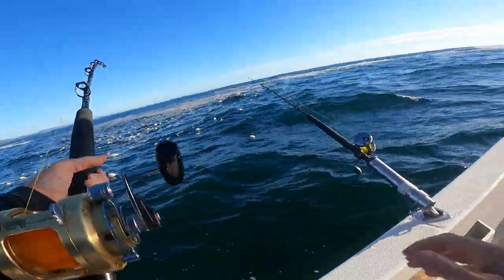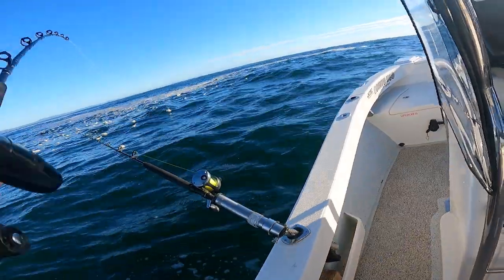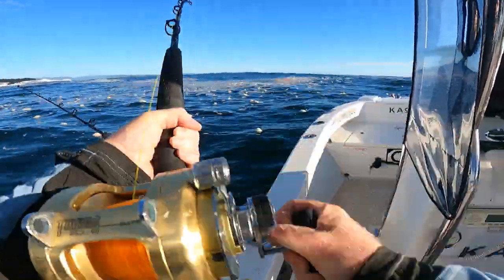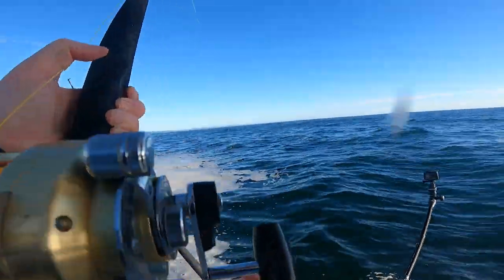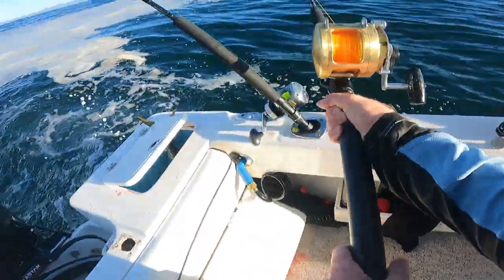Oh, that's a good fish. Better fish. Can't find me bloody gaff. I bet you it slid up under the seat there. Bugger.